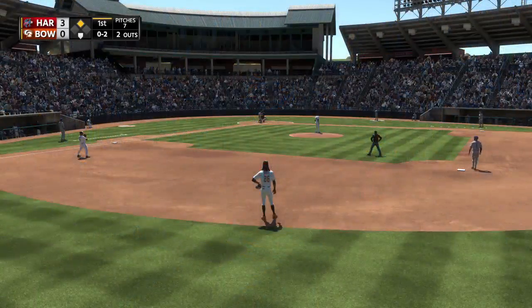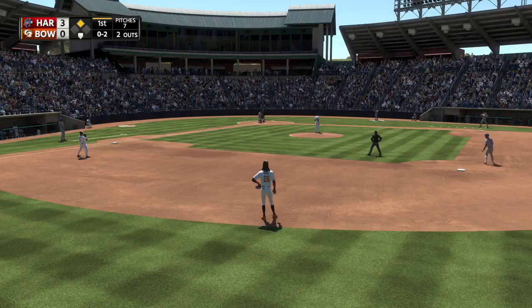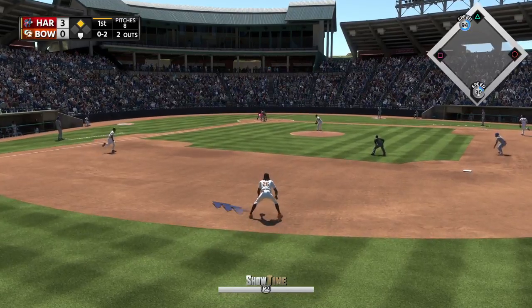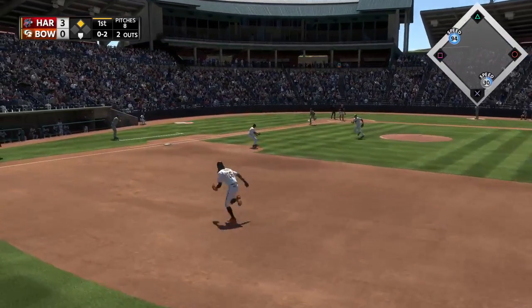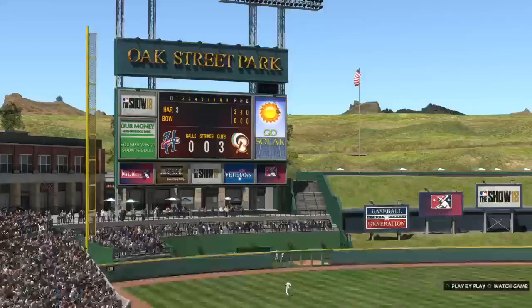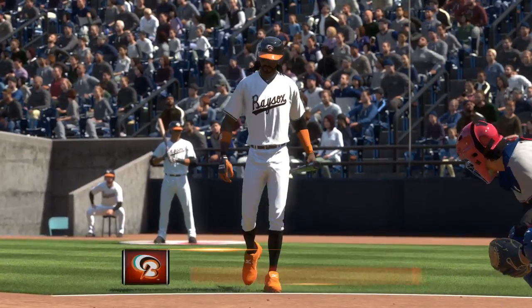Standing in, Michael Taguchi, as he'll get his first opportunity in this one. Michael Taguchi. Here comes the 0-2 pitch. Gets this one down. Riggin scoops it up, and he'll step on the bag himself, and the inning is over. So 3 runs on 4 hits, no errors, and a man left on.